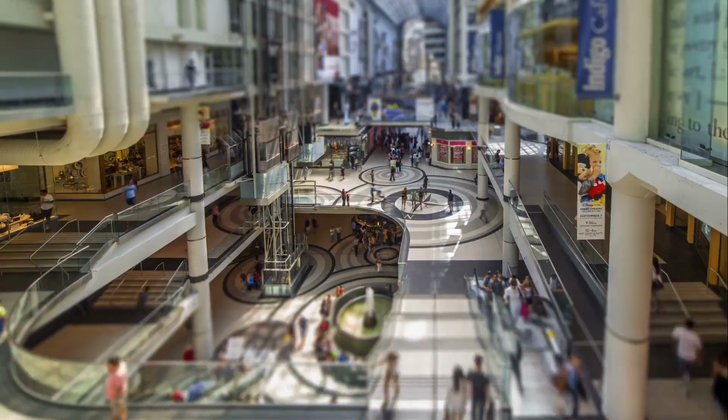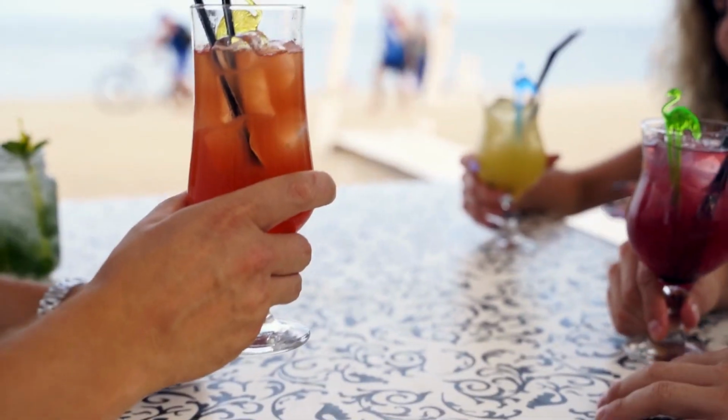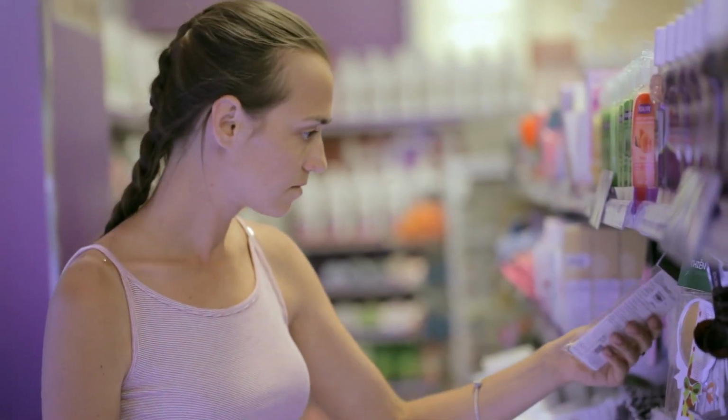If you can't get your favorite brands in travel sizes, then DIY it up. Travel gods help those who help themselves. Get mini bottles off Target, IKEA, or Amazon and fill those with the toiletries you swear by.